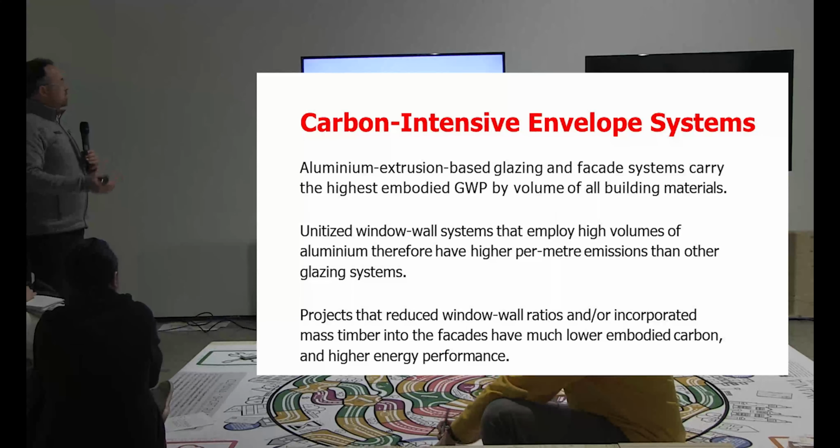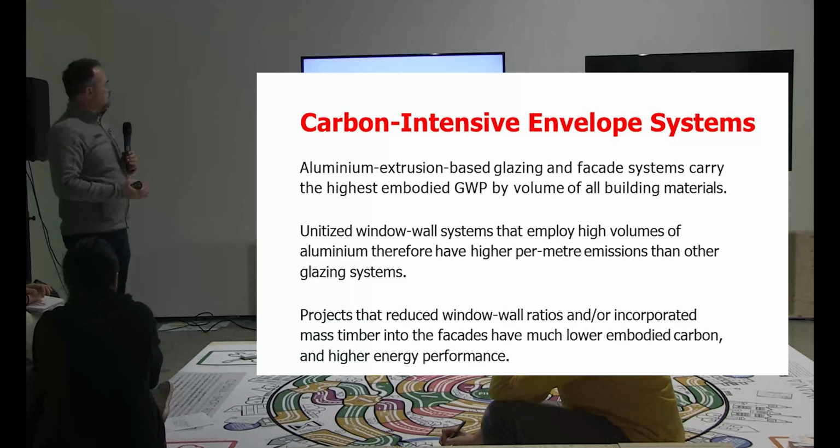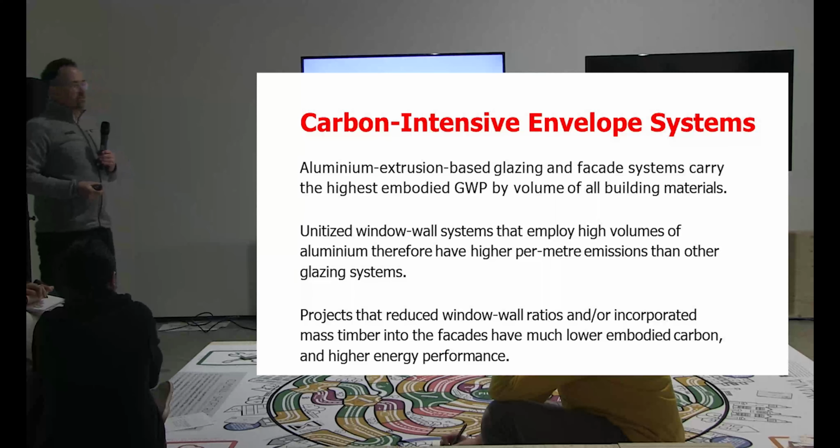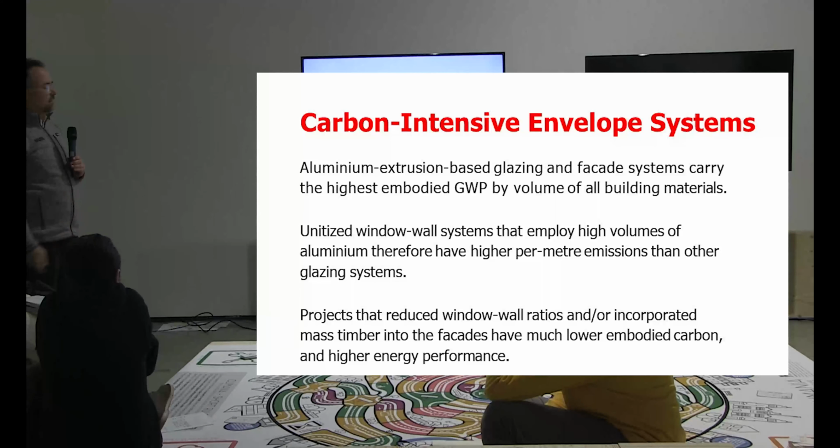The next thing is envelopes. Now, architects, this is fully our agency, enclosures, and here's aluminum re-entering the conversation. Aluminum extrusion-based glazing systems like curtain walls and window wall, another invention of Toronto, carry the highest embodied carbon of any building material per weight. So unitized window walls, et cetera. And then in stark contrast to the first year's aluminum-heavy windows, a lot of the mass timber projects were much more progressive in their materiality.